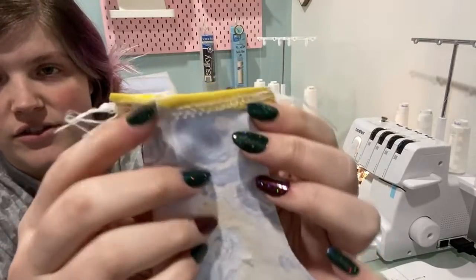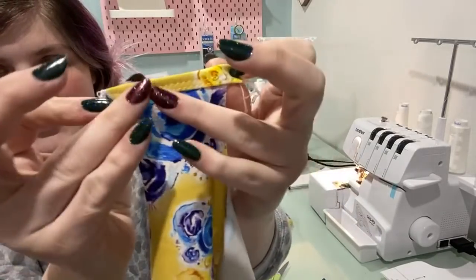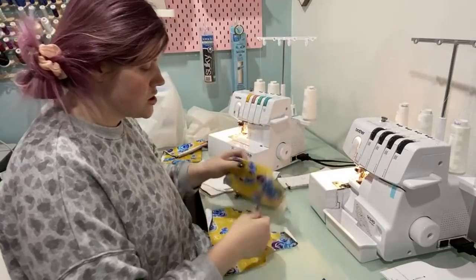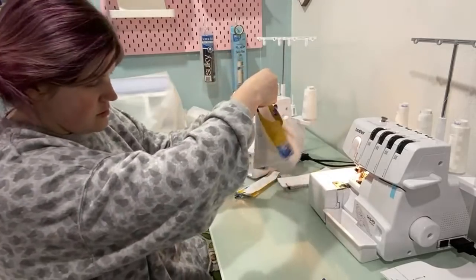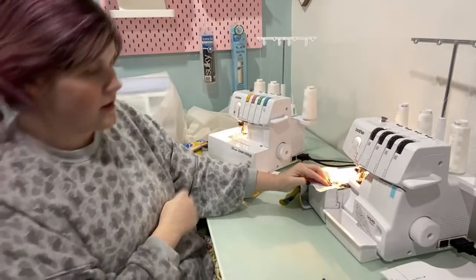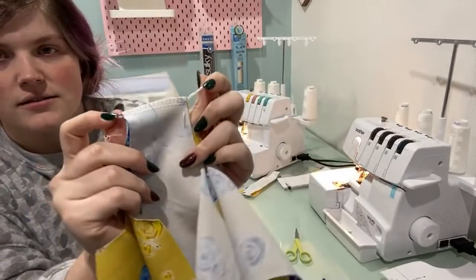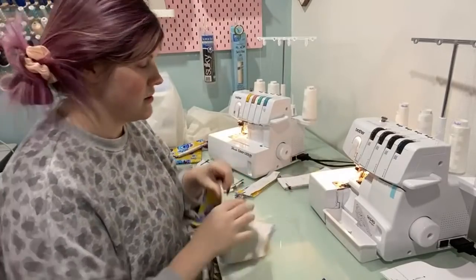So this is what a cover stitch does. There's the back, oh, I've already messed it up. Dorothy won't care. And then there's those two lines. But then a serger, I'll show you after I put this together. I need to serge this here. Okay, I really gotta keep these petals far away from each other. A serger cuts and does that. Hope that was helpful.